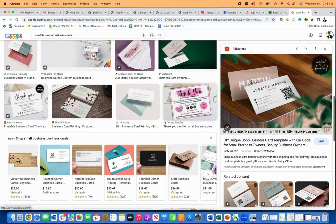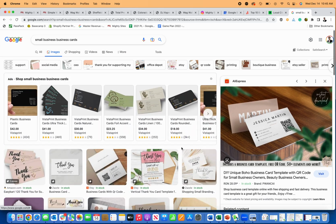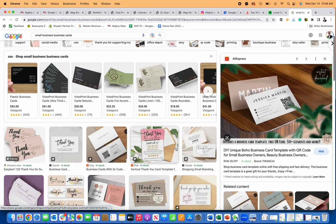That is very common because when people get your business card, the first thing they're going to do is think, okay, great, let me look them up online, right? Or let me remember them by their website or go there to find out more information about them. So it's very important to link to your website on your business cards. That's going to help promote it.